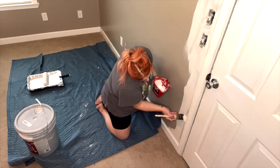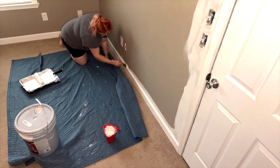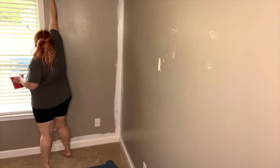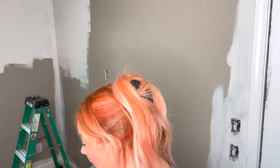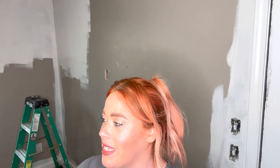I hate this paint roller. I think this was one of the ones that came in the pack where I bought a new pan and everything. It's the white ones. I hate it. So now I've painted so much, now I know which rollers I really like the best. It is the Purdy yellow rollers. They work the absolute best.